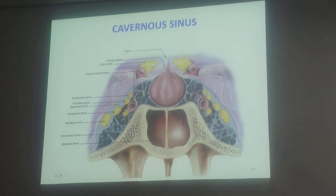This is a coronal section of the cavernous sinus. You can see on the lateral wall the oculomotor, trochlear, ophthalmic and maxillary nerves. On the medial wall are the abducens nerve and the internal carotid artery. All these structures are separated from the arterial blood by endothelium. But when the cavernous sinus gets thrombosed, it can affect any or all of these.